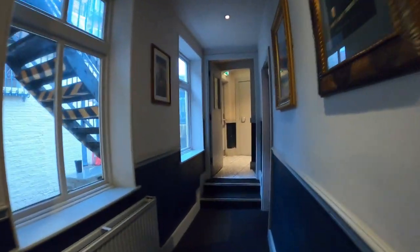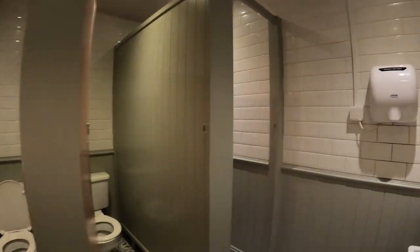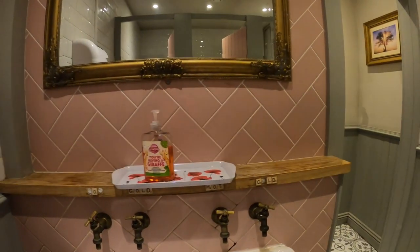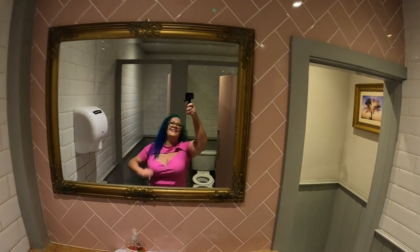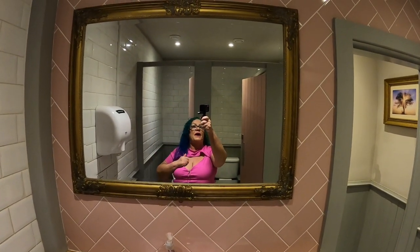Oh, it looks nice. Cheers. Make it last. So I'm going to take this lot with me. So you're ready to come for a walk, take love with me? And I'll show you around this pub. Oh, these are nice and clean. So I'm going in here, I'm going for a pee, so I'll catch you on the way back out.